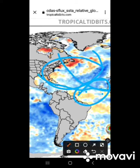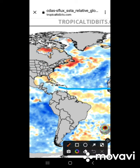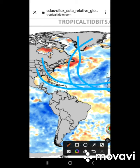Well, I wouldn't say these kind of tracks. The only time you see these long tracking hurricanes is in ENSO La Nina years or ENSO neutral, or these kind of tracks. You only see these tracks in El Nino seasons. You do see those tracks in La Nina seasons, but they travel further west towards the Leeward Islands, then they move up along the coastline. So that's what I'm saying.